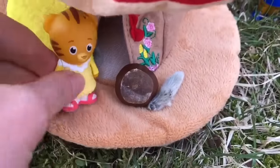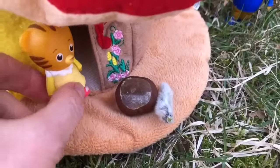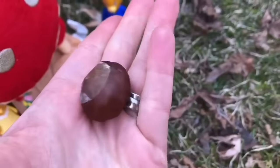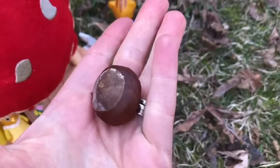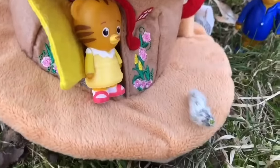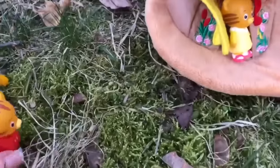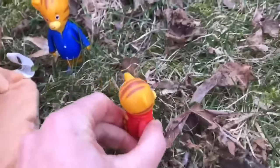We also found a chestnut inside the mushroom house. Chestnuts fall off the tree onto the ground in fall time. And I found these in my jacket pocket as I was going to come outside to film. We won't be finding any of these on the ground since it's springtime. But maybe we can find some pussy willows. We have a giant pussy willow tree in our yard. Let's go find it, Daniel Tiger.